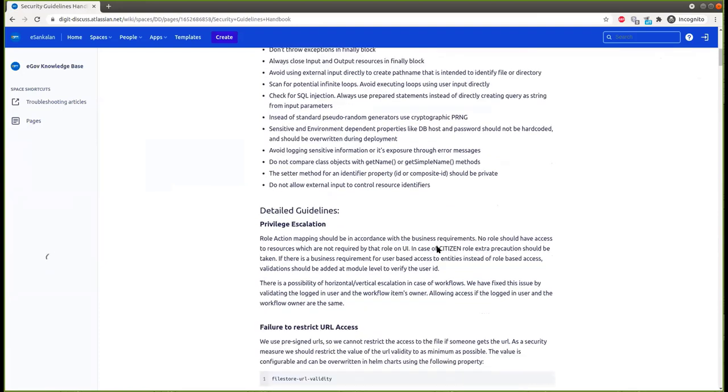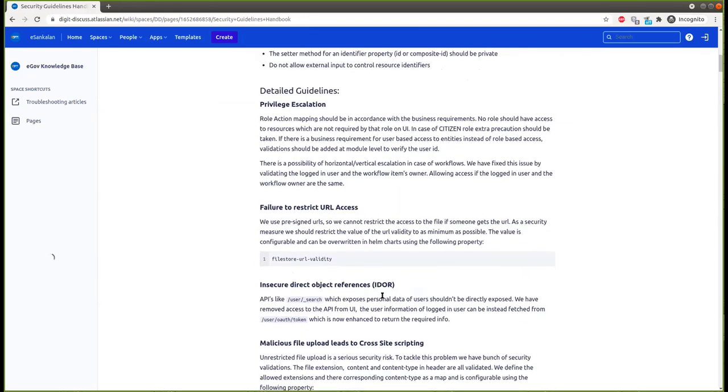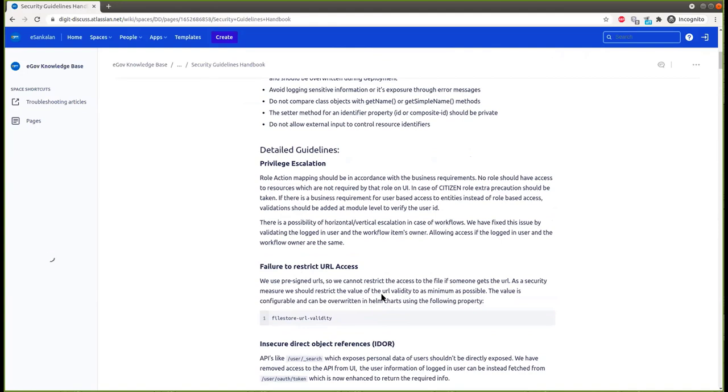To summarize these detailed guidelines, we can group the security vulnerabilities into four categories. First is brute force and DDoS attacks, which can be handled by rate throttling and account locking mechanisms. Then we have a bunch of security vulnerabilities because of improper input validation. There will be HTTP parameter pollution, then CRLF attacks. A lot of attacks can take place if we don't validate the inputs strictly. So that's the second type of vulnerabilities.